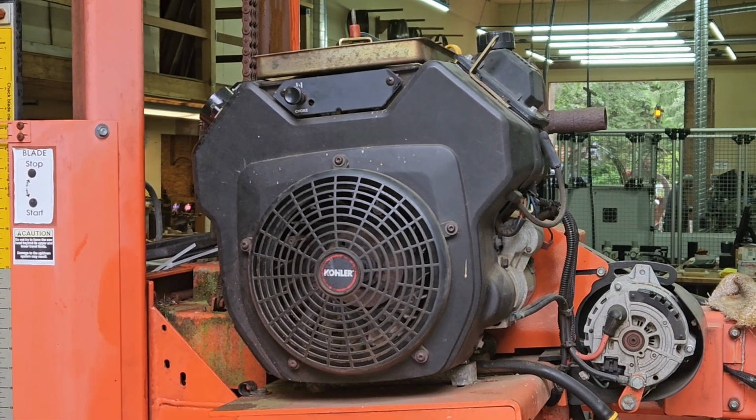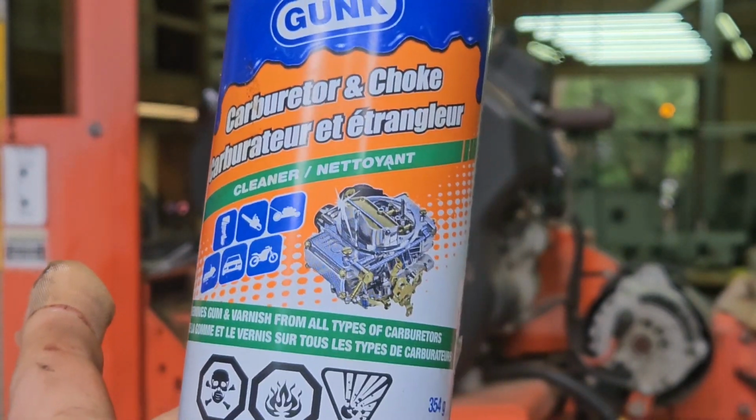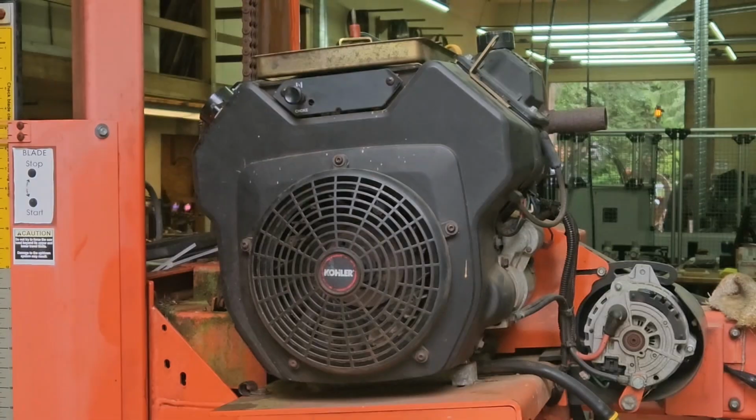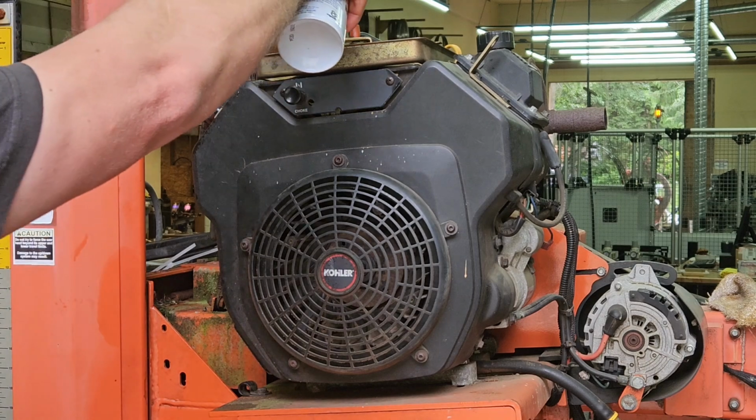I've got the plugs back in. I'm going to throw in a little bit of extra carb choke cleaner. This is nice and flammable. I know I shouldn't really be using this to start it, but we just want to see if she lights off. The oil is clean. There's no water in it. Actually, it's quite clean, believe it or not. Just old, but let's just see. I want to see if it's even going to flash up.